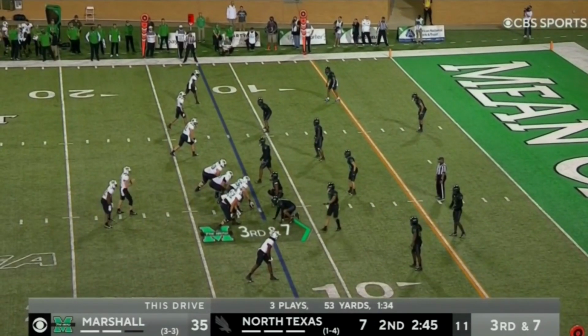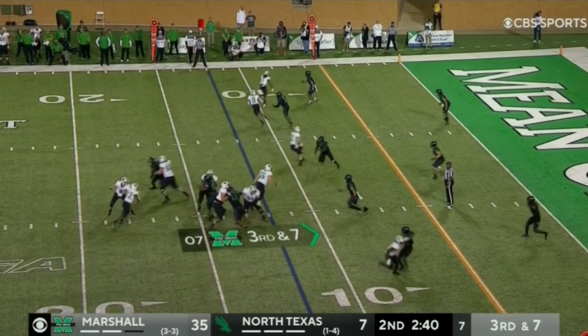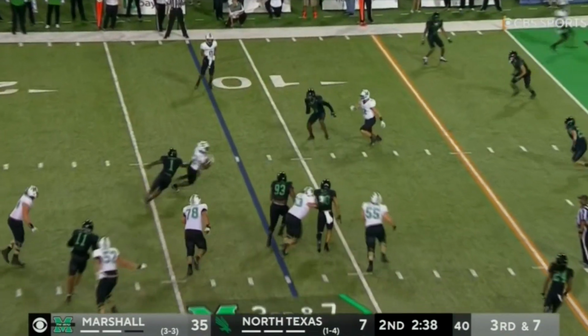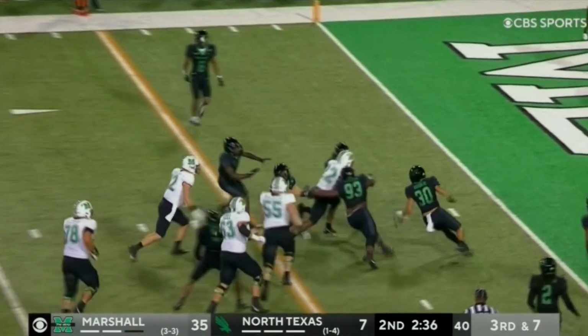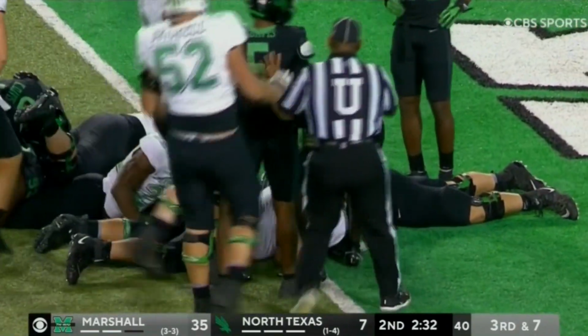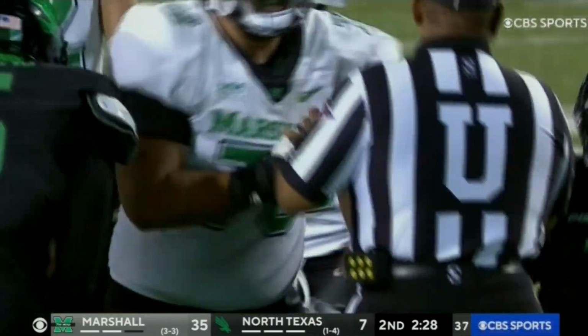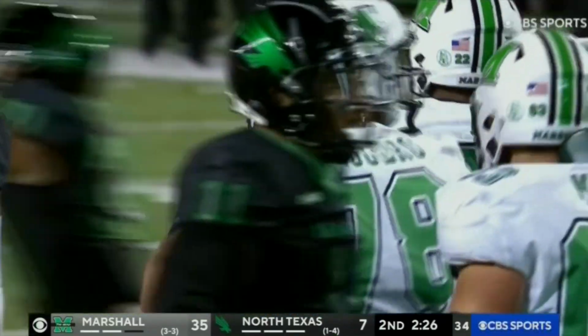Maybe he's going to run some type of outside fade ball here. He just moved Ali to his right. It is a draw. Rasheen Ali makes the first man miss, cuts it upfield, runs over a defender, stretches the ball across, and they'll mark him down at the 1. It did come out, but they're going to mark him down at the 1. It was recovered by Marshall anyway.